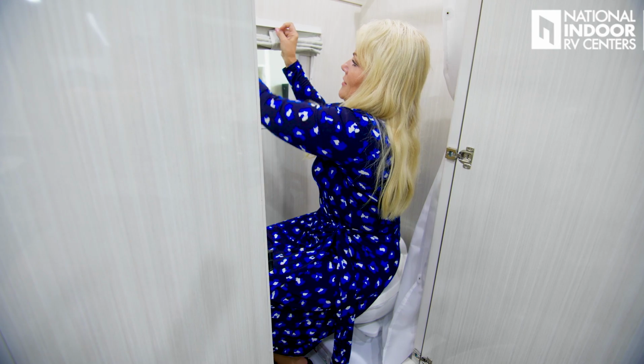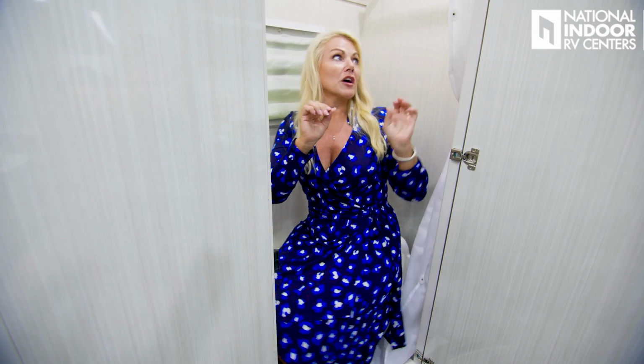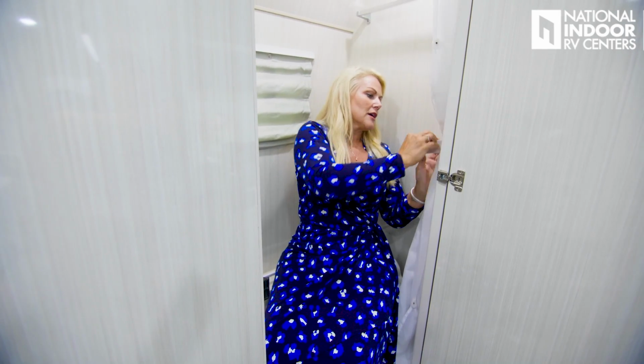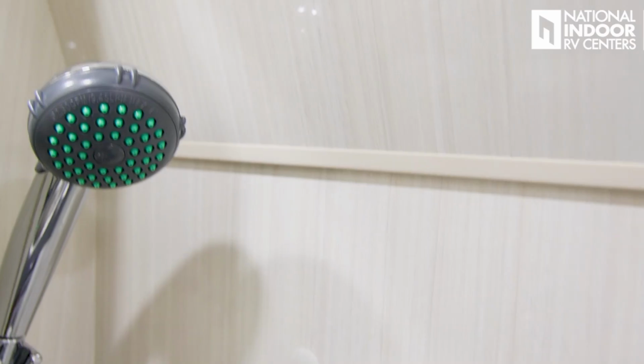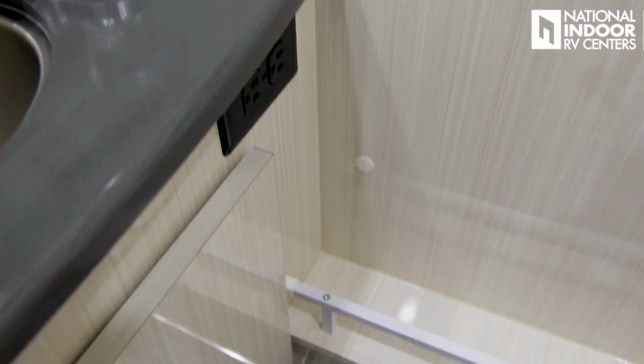Everything works perfectly in a Pleasure-Way. It all seems like it's supposed to work just how it works. And then we've got our shower curtain, which we can unsnap. And then I'm going to pull that all the way around, and I've got little Velcro tabs so that I can keep the water in that enclosure if I would like.